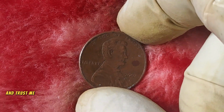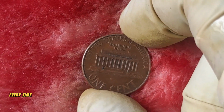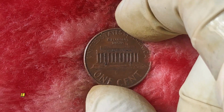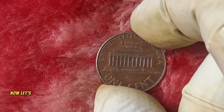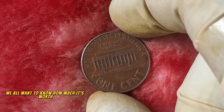And trust me, when I say misaligned die, I don't mean it as a metaphor for every time I miss my goals in life. I'm talking about a literal misalignment in the minting process that resulted in this super rare coin. Now, let's talk about the money part, because hey, we all want to know how much it's worth.